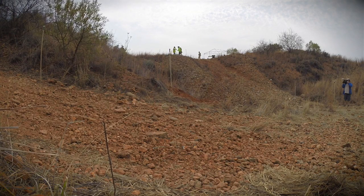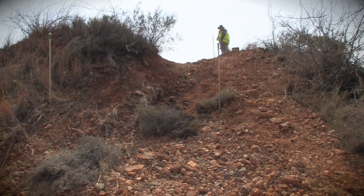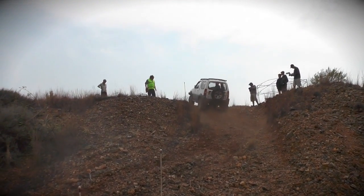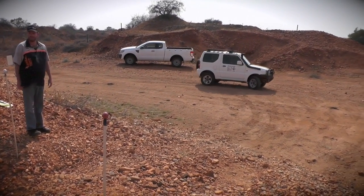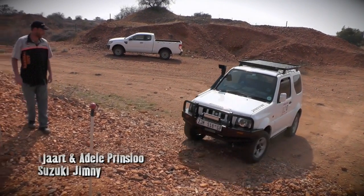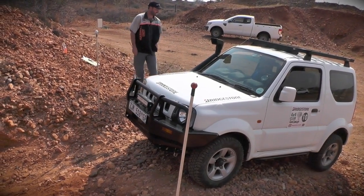We're back in Lichtenberg and the local 4x4 club's marble-covered track. Routemaster Saki Kutsia has so far managed to even baffle the Lichtenbergians on their own track, and it's a tough day in the office for the teams. Which brings us to obstacle 10, and the always enthusiastic Charlton Adele Prinsloo in a virtually standard Suzuki Jimny. Unlike most of the other Jimnys, this one doesn't have an aftermarket rear differential lock fitted.